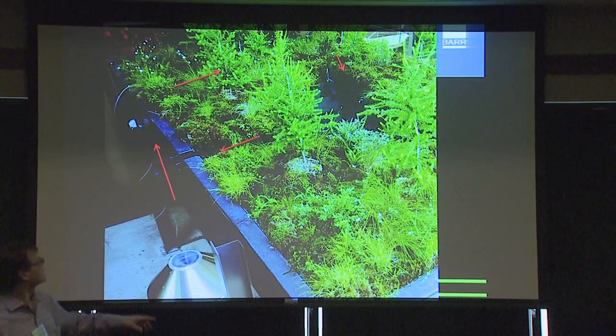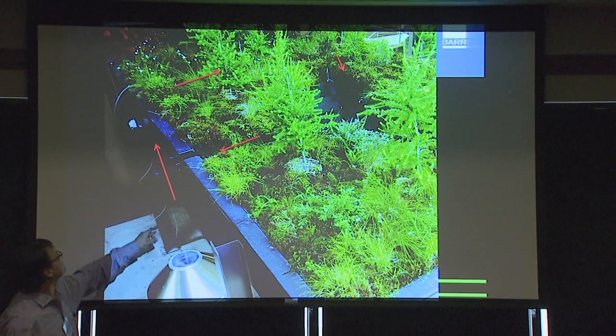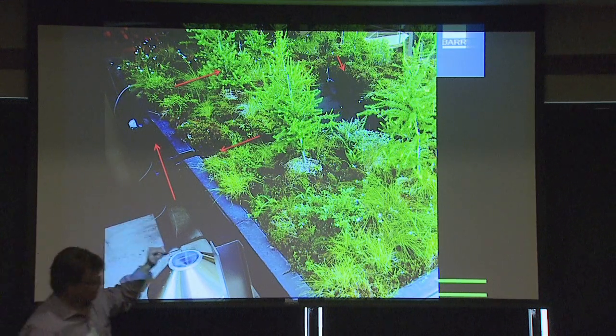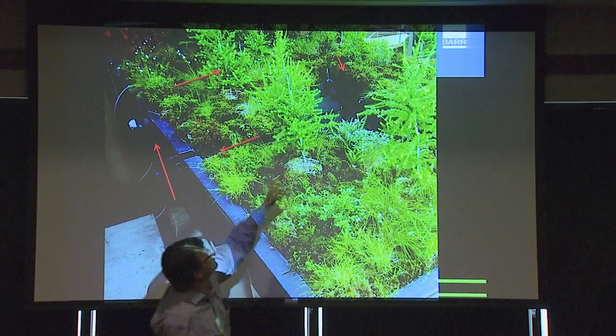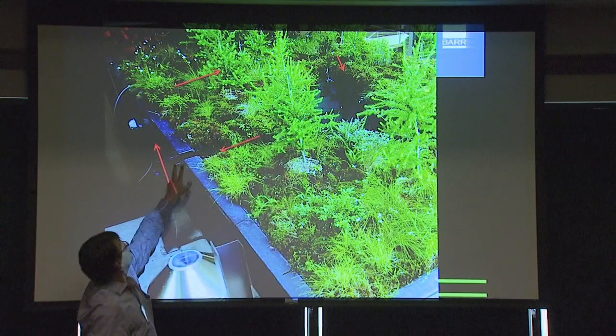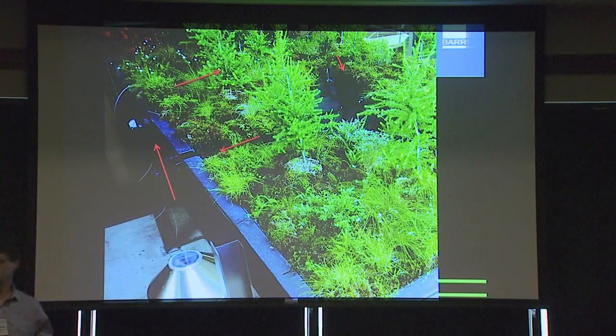Okay, so here's how it works. This is the cistern, the top of the cistern. Here's the tubing that you can kind of see. The tubing goes up, discharges. You can kind of see the trickle by the red arrow. There's a little pond up there. Comes out this scupper, drops back down into the cistern, and just keeps recirculating.